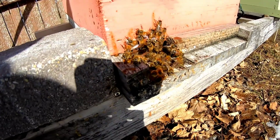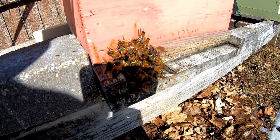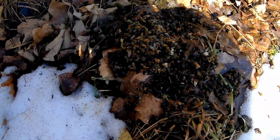But let me throw my veil on and I'll pop the top and just show it to you. It is almost 50 here today. It's supposed to be 50 today and tomorrow, and then go right back down into below freezing temperatures again for a few weeks. But as you can see, normally when it's this warm, they're all out flying and doing cleansing flights, and they're not. They're just kind of hanging out.